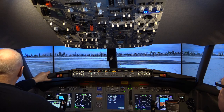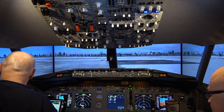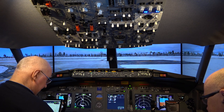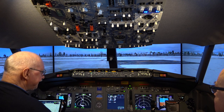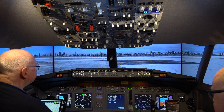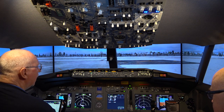All right, so here we are. The brake is on. So I'll get the clearance now to take off. Tune in to the tower and ask the clearance. Hamburg Tower, Ryanair 186 at runway 15, ready for takeoff, south departure. Ryanair 186 cleared for takeoff, runway 15, south departure approved. Cleared for takeoff, runway 15, Ryanair 186.